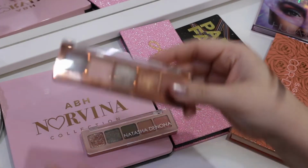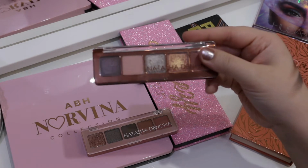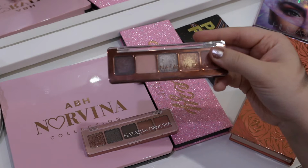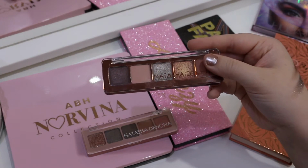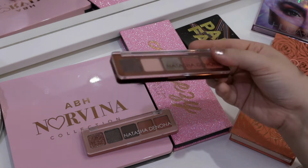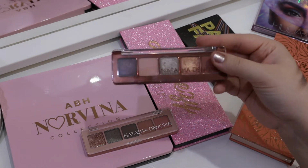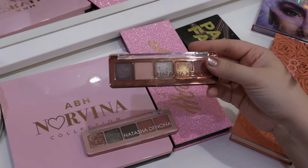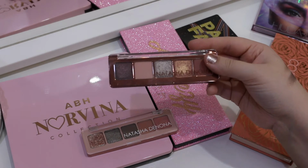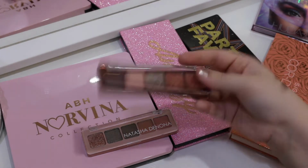As for the eyeshadow palette overall, I don't know what to say. It's fine. I don't know if I recommend it. It's okay for the price. But for the price, you could get better eyeshadow palettes, like from ColourPop or any other indie brands. But yeah, it's Natasha Denona, it's fine, it's whatever.